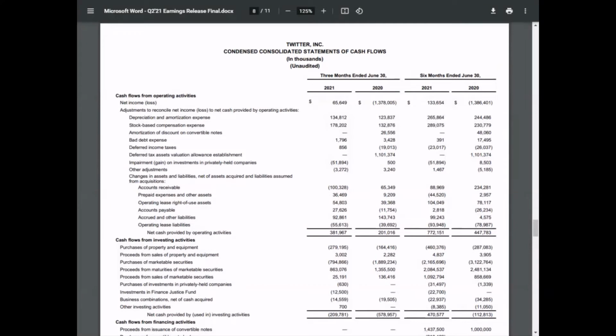But what caught my eye here was the stock-based compensation expense. This number right here, the 178 million, the 132 million, 289 million, 230 million, could all be added back into their net income. This is pretty sweet, but again, the stock-based compensation expense that could be added back to their net income is kind of weakening the cash flow statement. The reason why I believe that the stock-based compensation expense should be accounted for is because the company has to pay its employees. None of them are going to really work for free. So seeing this from an investor standpoint, you have to know that this has to be added back into the net income.